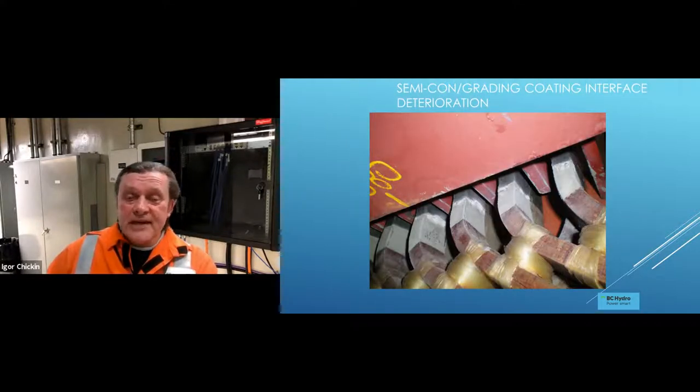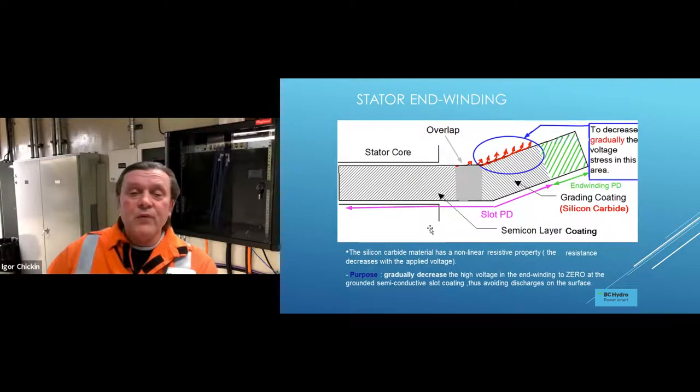It's not related exactly to these two case studies, but in general we see the end winding and the interface between the semiconducting paint and the gradient paint. When that interface is broken, ozone is generated, and this white powder is a sign of an ozone byproduct. That's a very quick one. The picture shows the interface between the semiconductive and the gradient paint, and the main thing is to keep it undamaged. As soon as that interface is damaged, we may see damage on the surface.